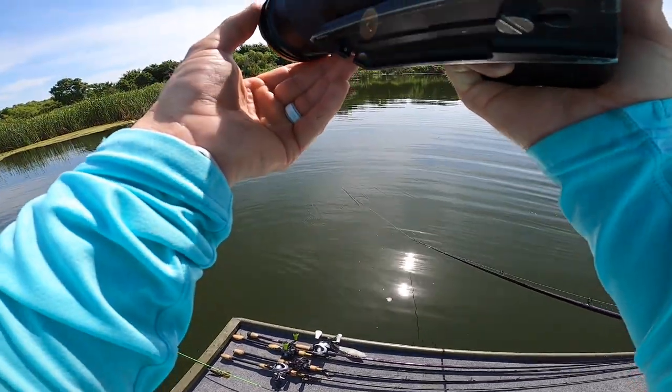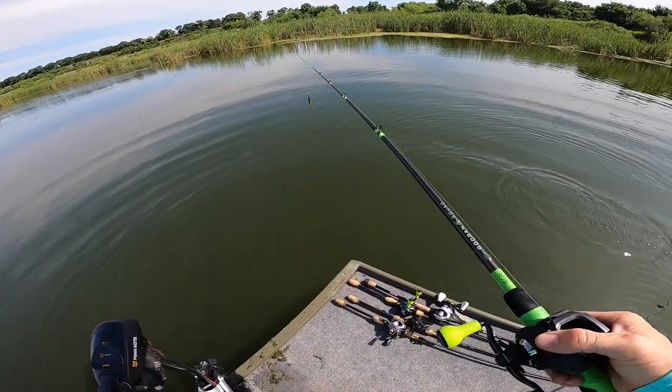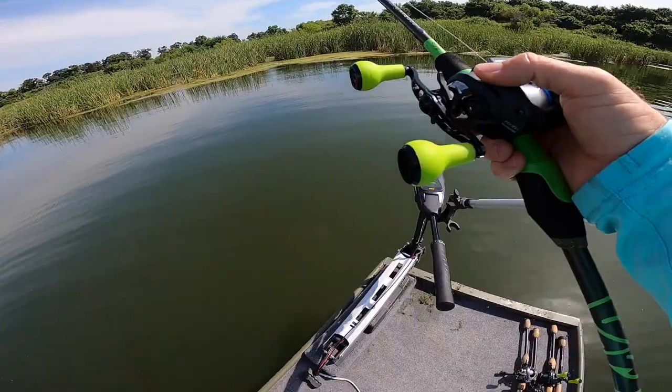Oh, that's bad to the bone. Looks like trash. Can't even see it. Yeah, it's a very slow sink, isn't it? We might have to add some weight to it. You might have to give it a second before you start reeling it very slow.